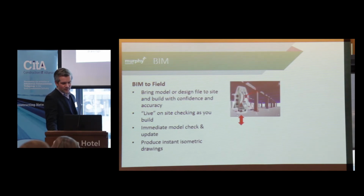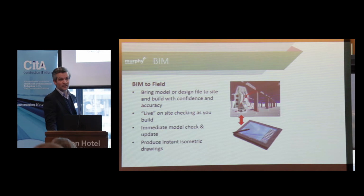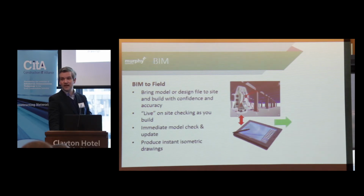I'll talk about BIM to field. So perhaps you already have a design model for your project, and you need to ensure that it gets built as per the model and in the right position. So we have the capability of taking that model, clicking on the key points, creating files, bringing the model into a fairly powerful tablet, connecting it to the instrument, and going to site and setting out those points live as you build.